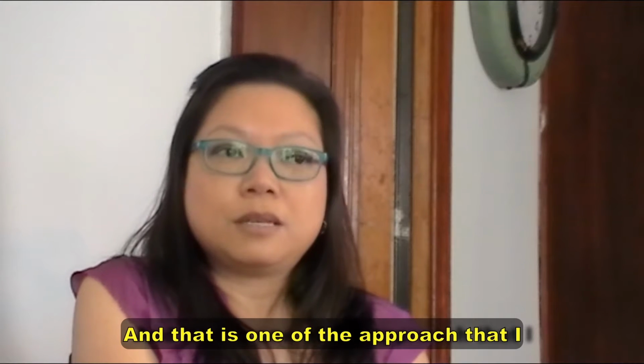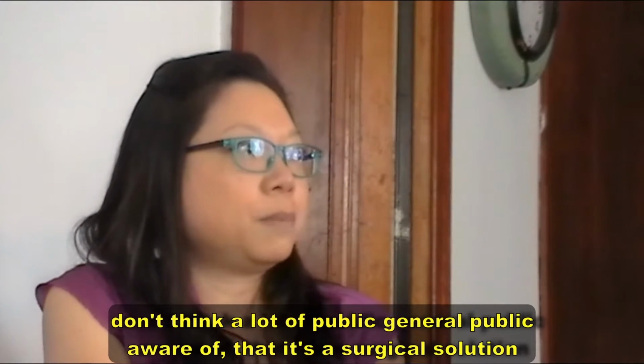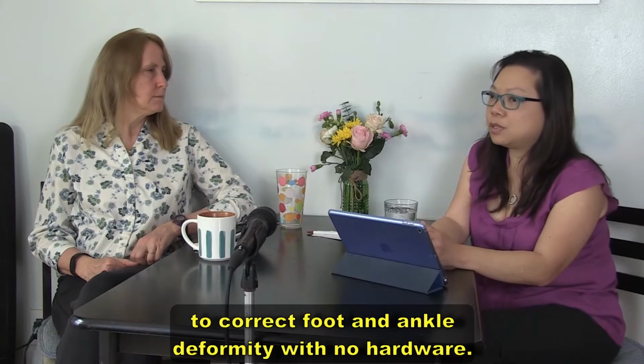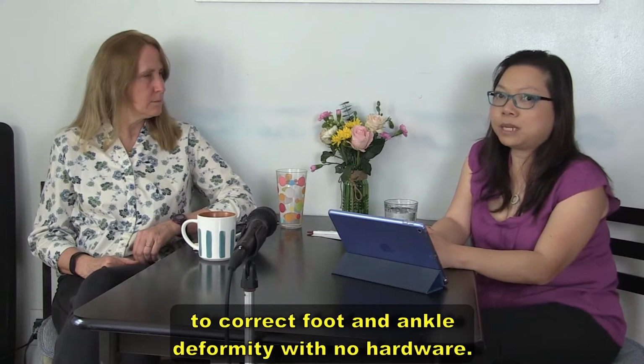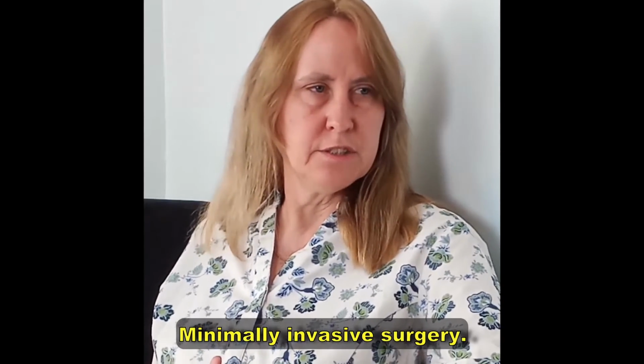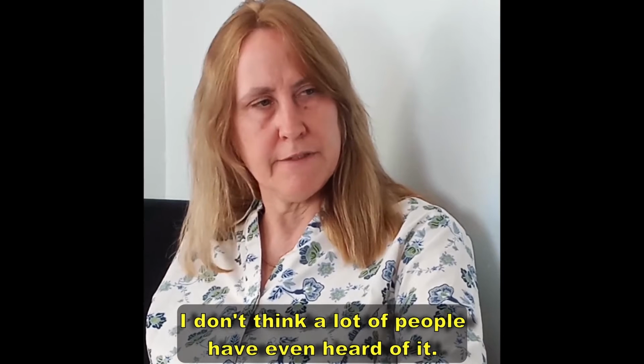And that is an approach that I don't think a lot of the general public is aware of. It is a surgical solution to correct foot and ankle deformity with no hardware. Yeah, can you explain what it is? Minimally invasive surgery. I don't think a lot of people have even heard of it.